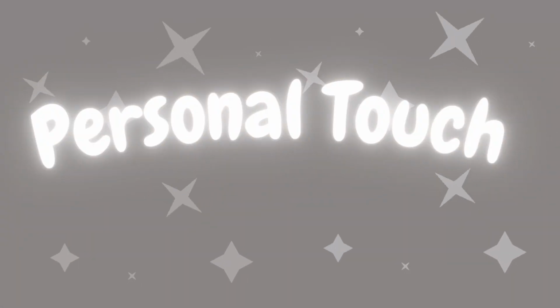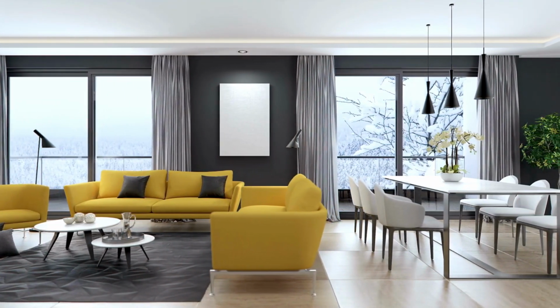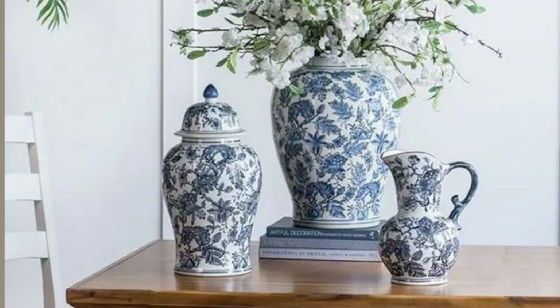Personal touch. Your living room should reflect your unique style, memories, and personality. It's not just about furniture, it's about infusing your soul into the space.